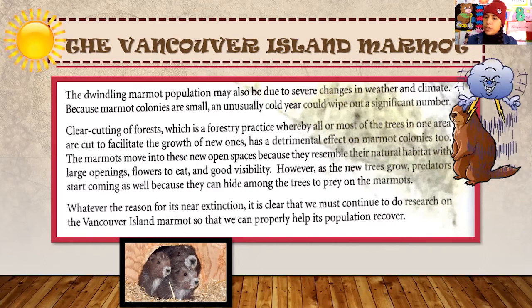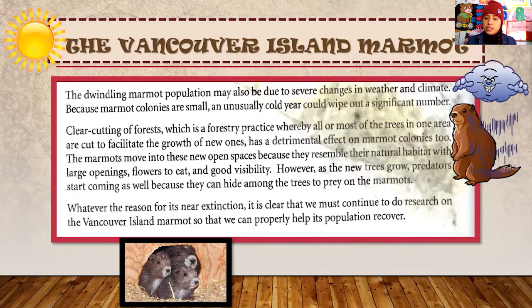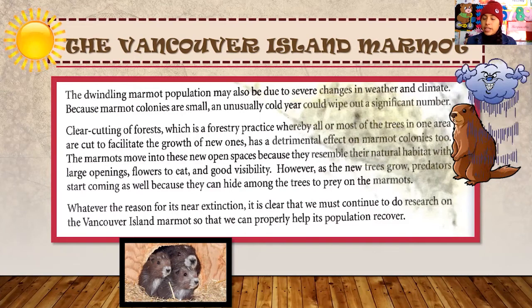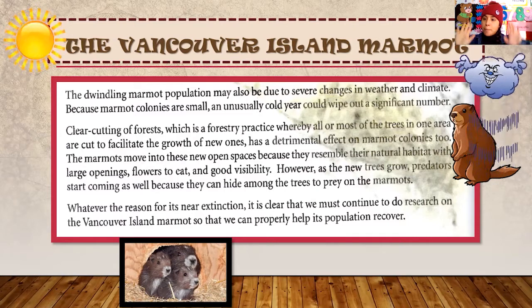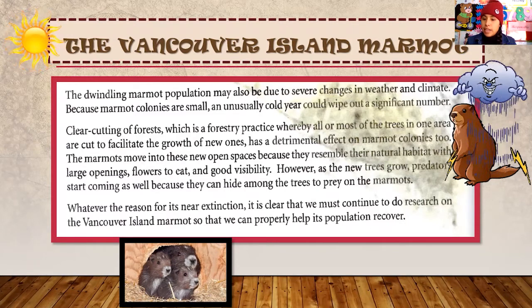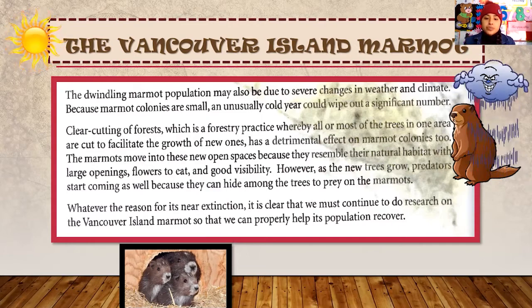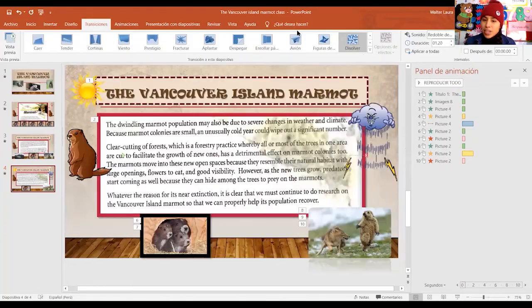What is happening with this kind of animal, right? This kind of mammal, because they are suffering, okay? They are suffering and they are affected, right? So we have to avoid the extinction of this animal, okay? So nice story, right? So we have an activity now. We have an activity, so we will do it together, okay?